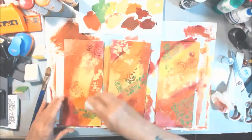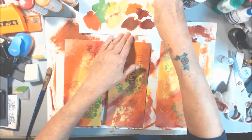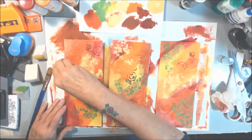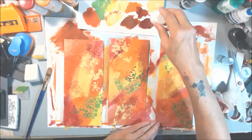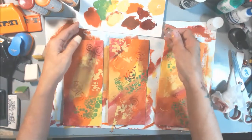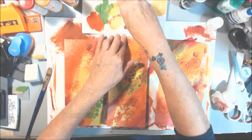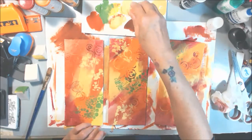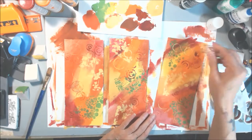See how pretty it gets once you get all these goodies on there. Can't see it. Okay, now I'm going to go in with a little bitty one, and I'm going to go in with the lighter yellow. You could see that one much better.